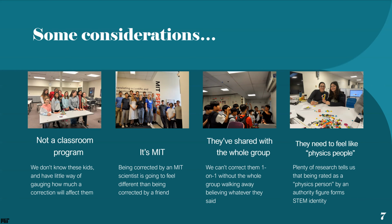Another piece that is a specific factor for us is that this is MIT, and there's a lot of weight in that name. Being corrected by a scientist at MIT is going to feel different than being corrected by one of your friends or a classroom teacher you see every day. And that is going to feel more like a rating of what you are capable of, based on a lot of the physics research that talks about being perceived as a physics person by an authority figure. We are a very, very secure authority figure. There are very few people who are going to say the folks at MIT don't know anything about physics. And so being corrected by us is going to feel different for those students.